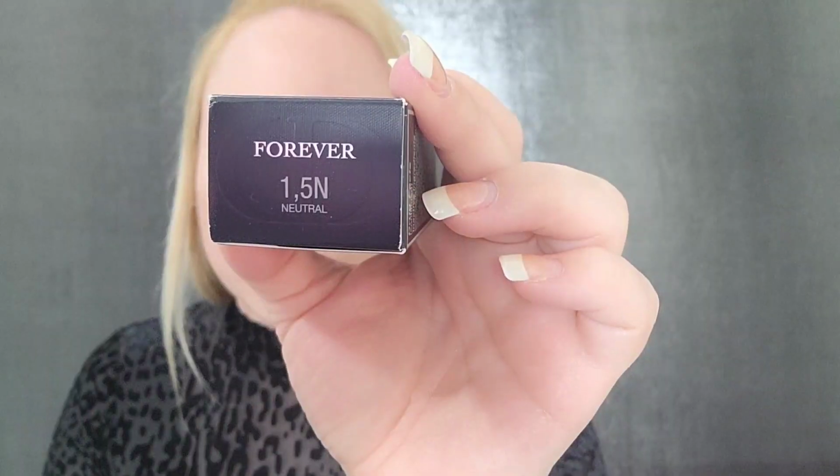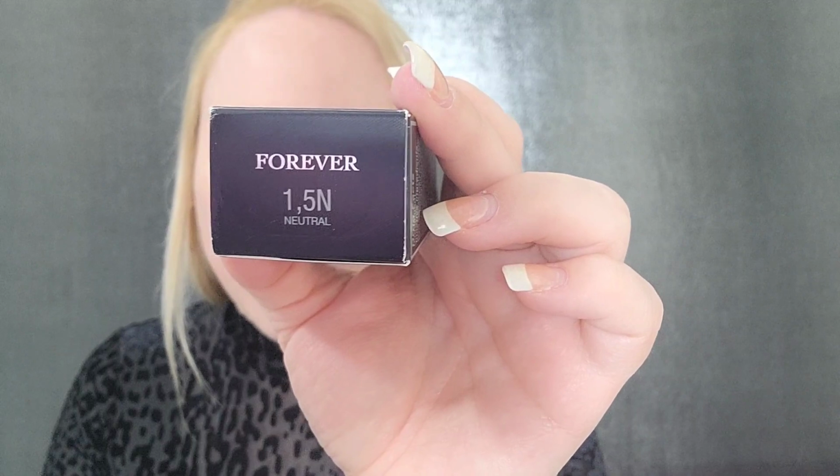I received this from the Influenster app. I don't have to make this video, that wasn't a requirement. This is in the shade 15N. Retails for $52. It is 1 ounce. I'm really hoping this is my shade, like this is the shade that I would get.